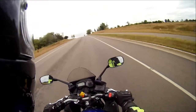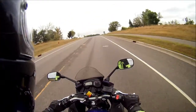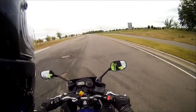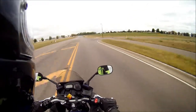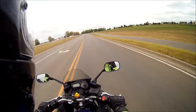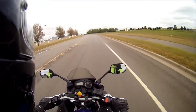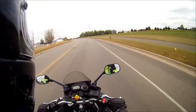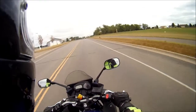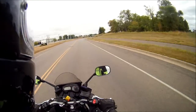So we'll have to see. Oh, besides the fact I have the HID projector light in here, so I've got better nighttime visibility than with the stock headlight, which I don't know how good the stock headlight is on the Ninja, but I'm assuming it's probably not that great from things I've read on the rider forums for the Ninja. I'd probably have to upgrade to Silver Star Ultra headlights or something.